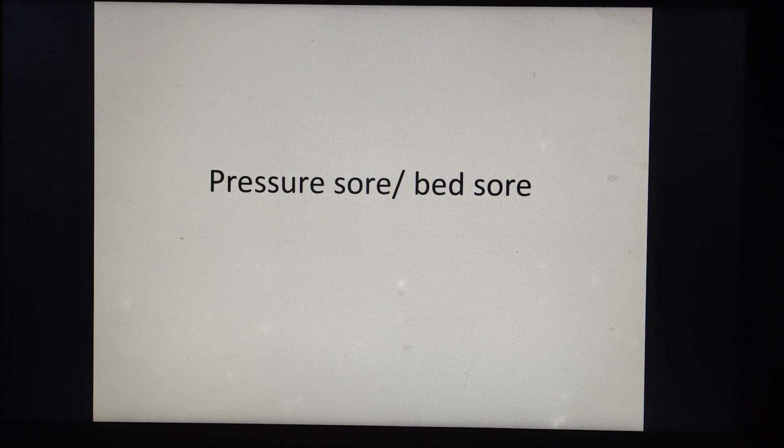Okay, welcome back. We're going to talk about bed sores now. This is very common in some patients who are admitted in ICU, old age patients, the patients who are not taken very good care of, or the patients who are having a stroke or very prolonged surgery, or the patient is in coma, or the patient is on ventilator ICU support.